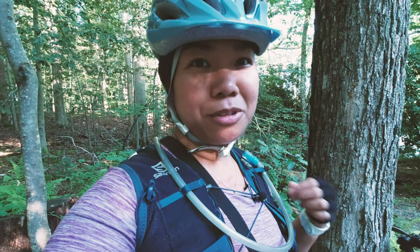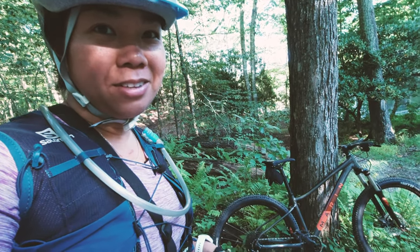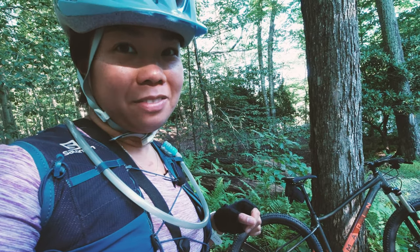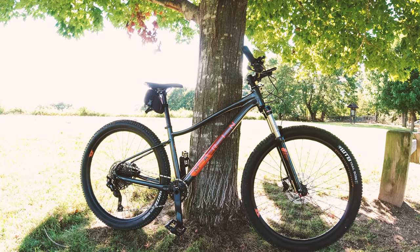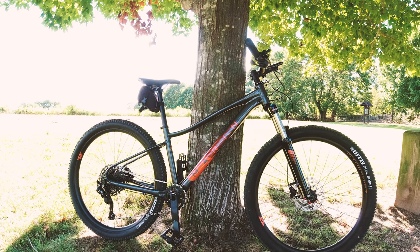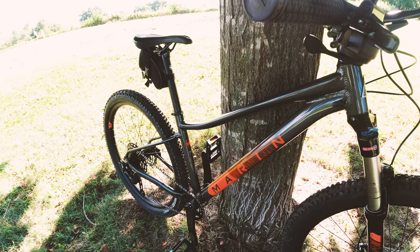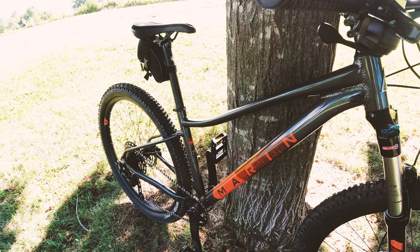Okay, guys, I am going to introduce you to my new friend here. This is the Marin Wildcat Trail 5. It is women specific. I believe the men's version of this is the Bobcat. This is just a few basic things I want to go through. It is a one by, so it is a 32 in the front and an 11-42 in the back. The fork is made by Suntour. Most of the components here are by Marin.